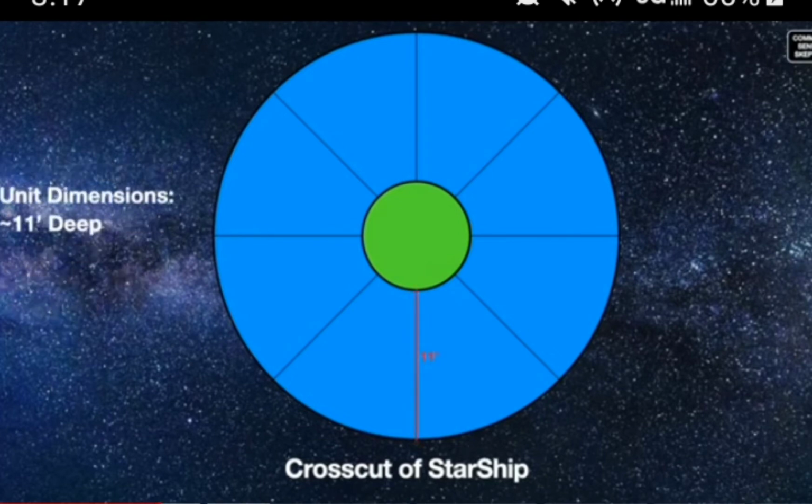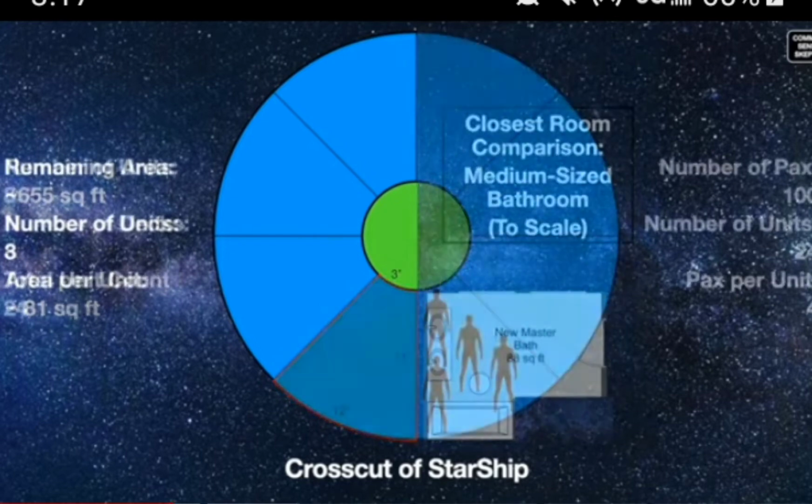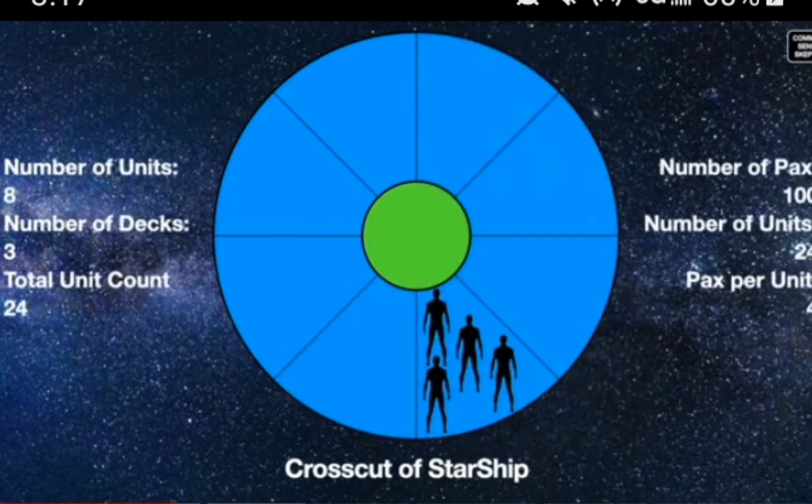These units would be 11 feet deep, 3 feet wide at the narrowest, and 12 feet wide at the widest. For comparison, this is smaller than an average-sized master bathroom. That berth, in this configuration, would have to fit 4 adults for the entire duration of the mission.